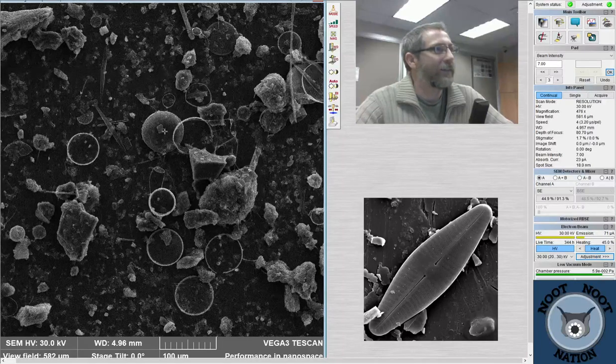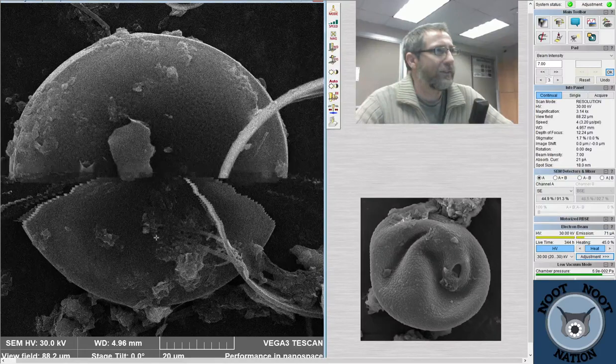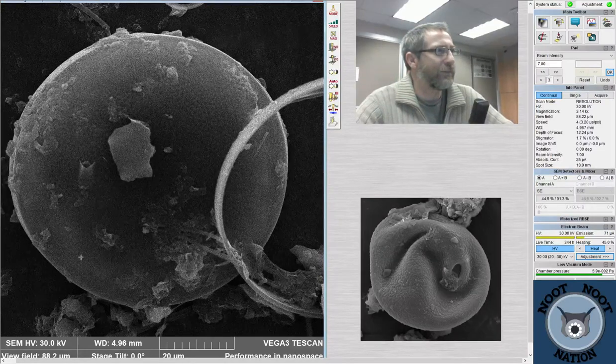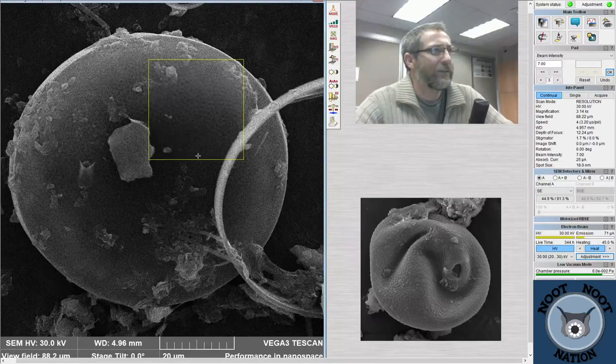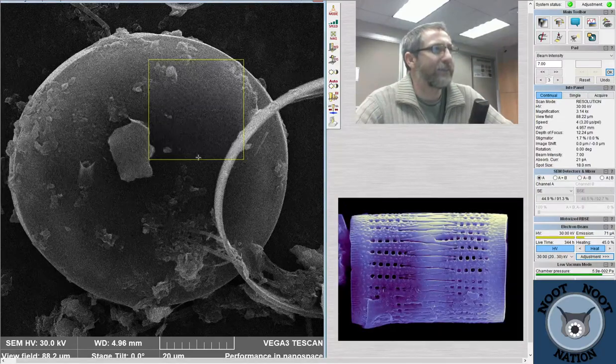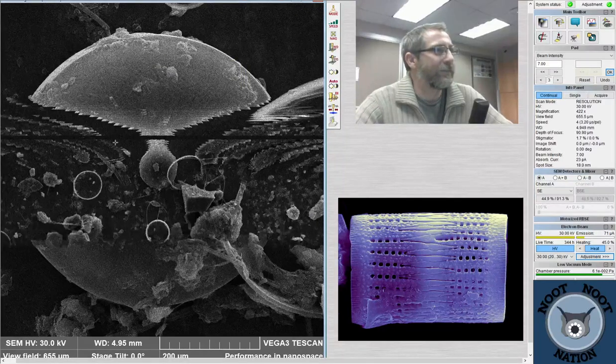Okay, so if I just continue on, this is an external view of a diatom. We've been looking mostly at internal views. I would like to try to get that resolved a little bit better. I'm always trying to focus on something to get it resolved a little better.